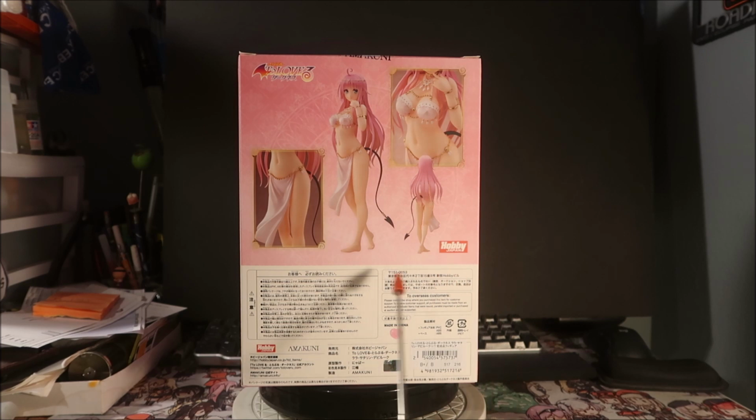There's a lot of Japanese back here, but there is some English. To overseas customers, please contact the shop where you purchased this item for customer support. To receive customer support, all purchases must be made from an authorized distributor. Items that were resold, parallel imported, or purchased at auction are not supported. Ooh, so this is actually a resold item, so it's not under warranty anymore, guys. I never had to do a warranty thing on a figure, but it's nice to know that if something goes wrong with your Amakuni figure, they can try to help you. You don't see that on too many other figures.